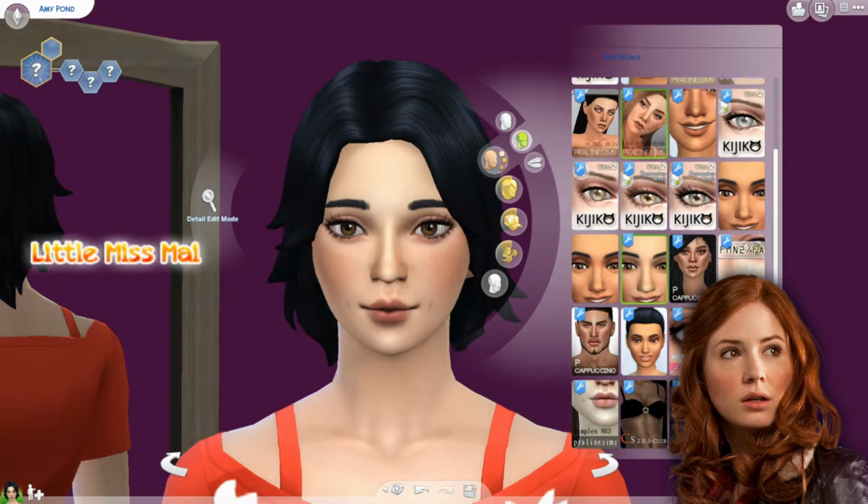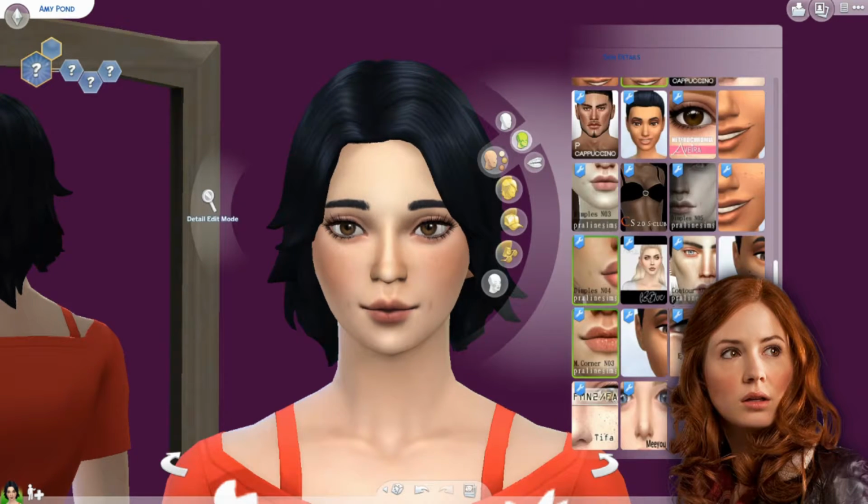And apologize profusely. Next skin detail is Amy Pond does have freckles. They aren't very noticeable. They are by Tifa, which you almost can't see because I happen to have a black sim with black hair right now. They are by Tifa. They are these ones right here, and it happens to be, again, the first one selected, so making things easy for me.